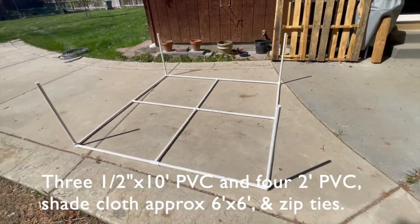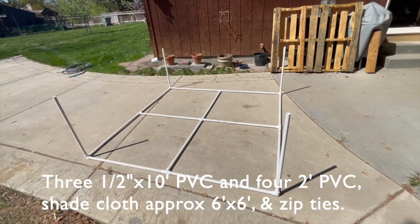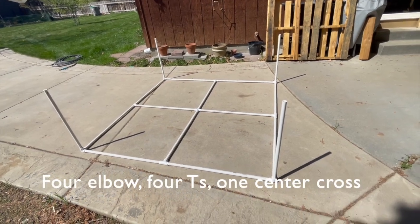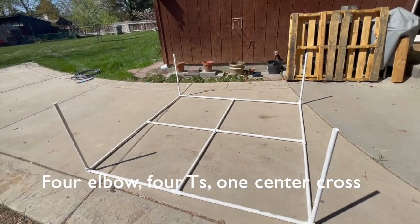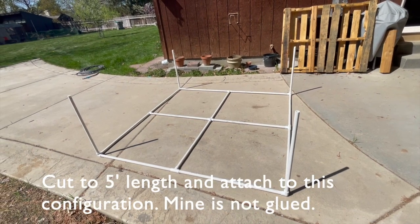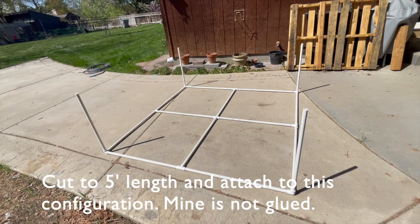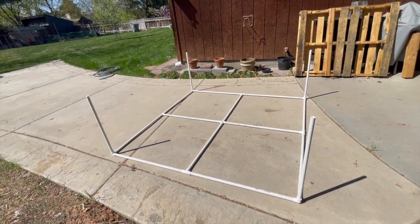This consists of three ½ inch by 10 feet PVC pipes, and then of course all the connector pieces. You have your elbows, and you have your T's, and in the center there's the little cross, and then these 4 leg pieces. What I'm going to do is put shade cloth on the other side, and it's going to be basically a shaded area for the chickens that I can move anywhere in the yard.